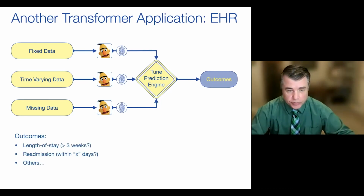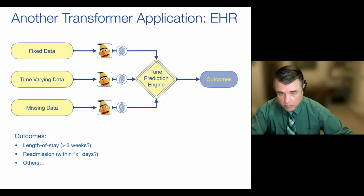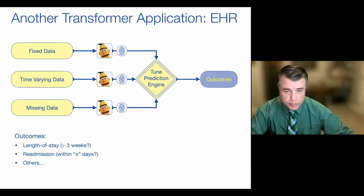For example, things like length of stay. Is this patient going to be here for a long time or not? Are they going to be readmitted within 30 days? And probably a ton of other things.